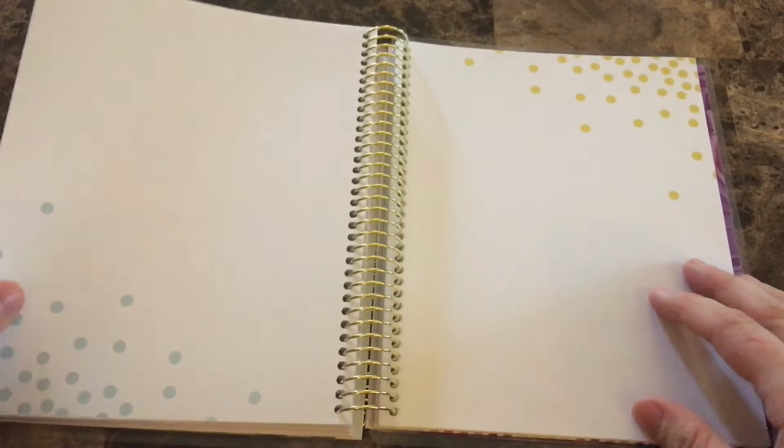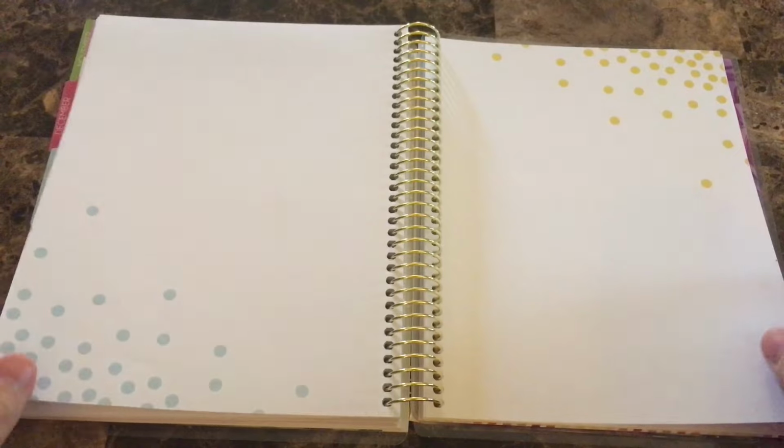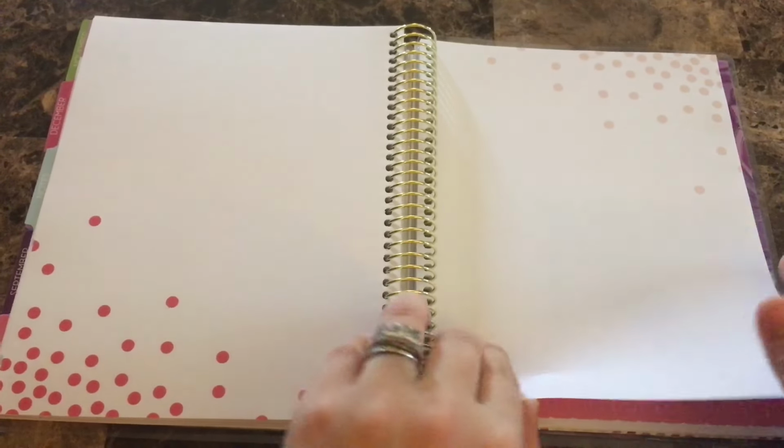And then, oh, this design is super cute on these just regular white pages. Just some brain dump pages, I guess, of white paper. Aren't those cute? Yeah, those are super cute. Oh, and different colors, the polka dots on them. I really like that. That's awesome.